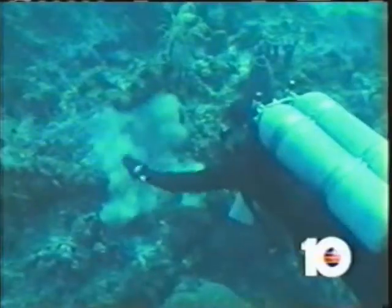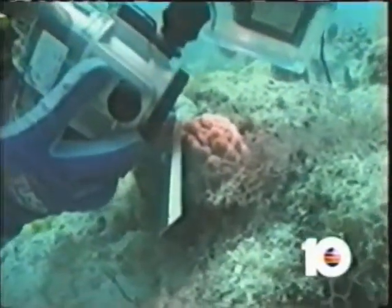This underwater wonder can and will shape the way we manage and view the deep blue. We're no longer visitors. We live there, and Aquarius will teach us to be good neighbors. Todd Tongan, Channel 10 News.